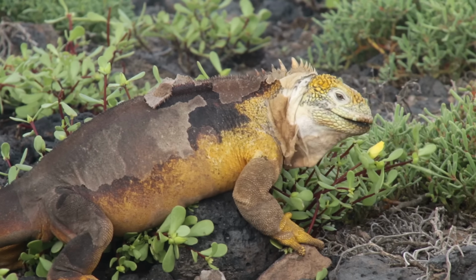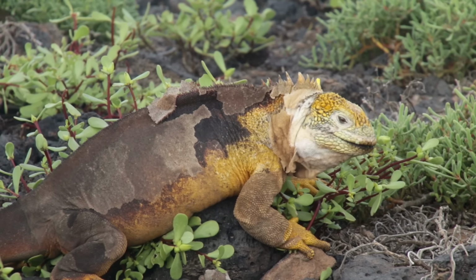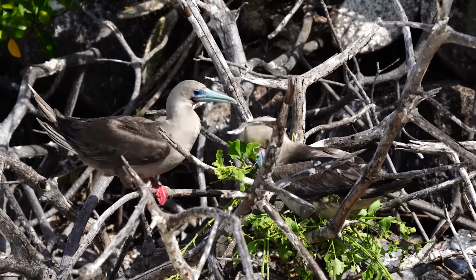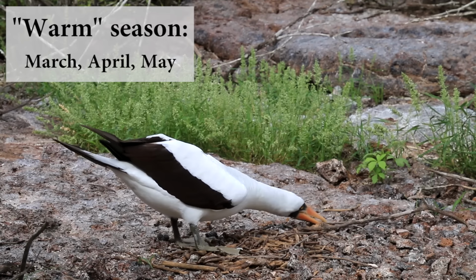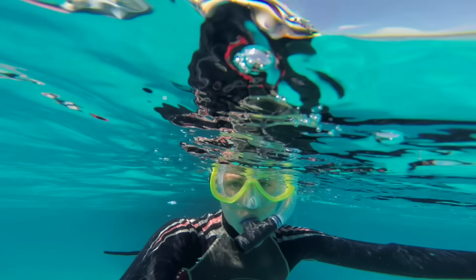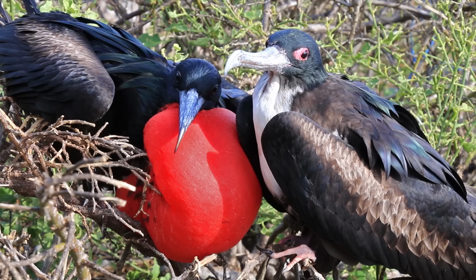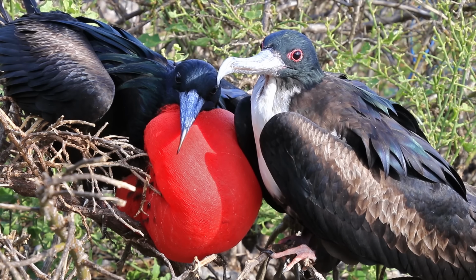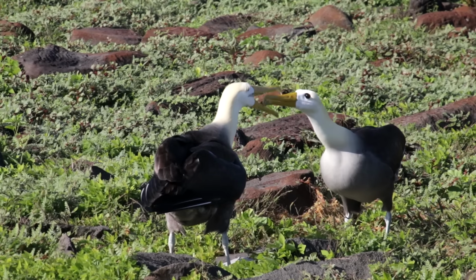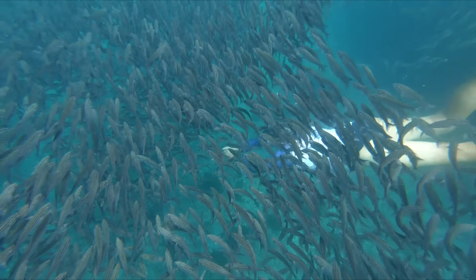Well, I've talked to numerous guides with lifelong experience in the Galapagos, and what they said is that the best time for photographers to be there is the March, April, May warm season. The reasons they gave are that the ocean is generally calmer, and many must-photograph species of birds such as frigate birds and albatross are displaying and nesting at this time. And the ocean is also warmer for a more pleasant snorkeling experience.